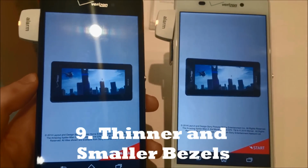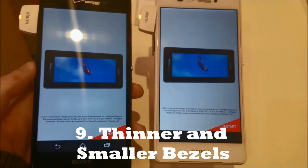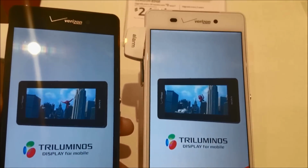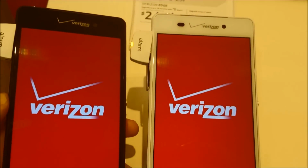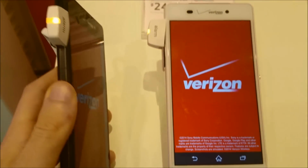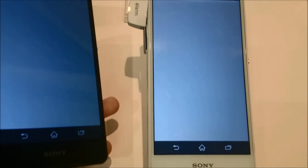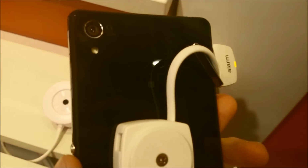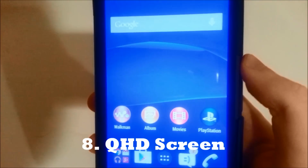For number 9, I like the design of the Z3 and don't think it needs a big overhaul, but for the Z4 I'd want to see a thinner, lighter overall design and smaller bezels, especially compared to the larger Verizon Z3V variant. This isn't a huge deal, but it'll be nice to see some improvements, especially if they make a larger screen. At 8, it'll be cool to see a Quad HD screen.